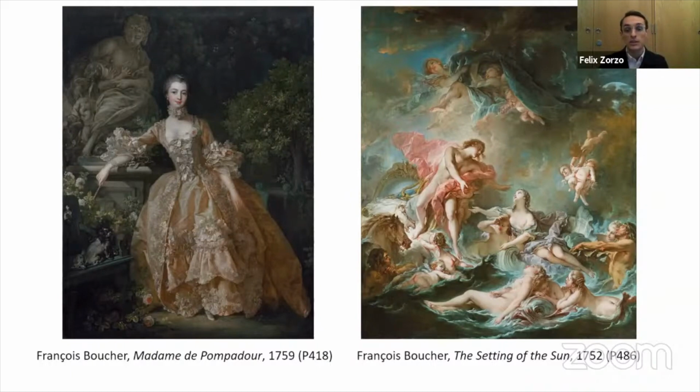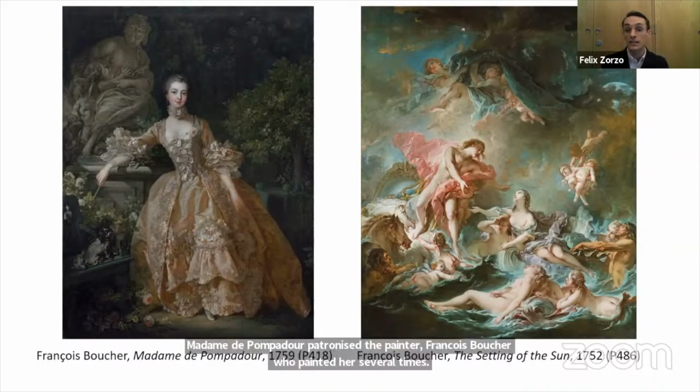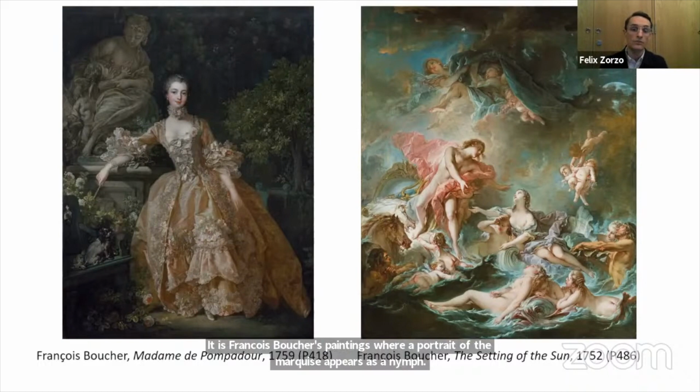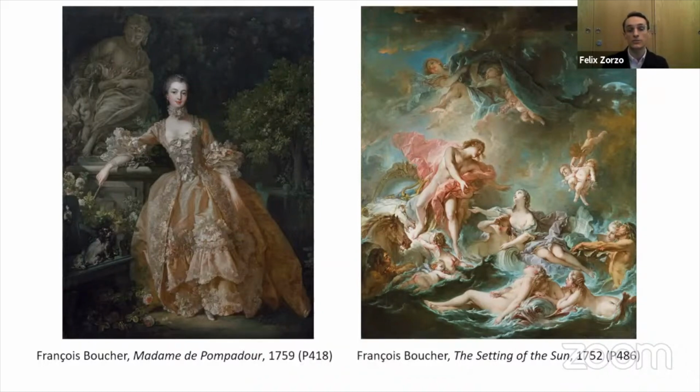But it is Boucher's mythological paintings, where occasionally an idealized portrait of the Marquise appears as a nymph, such as here in The Setting of the Sun, that the artist fully embraces the creative possibilities that the Rococo has to offer. It has been noted by Melissa Leahyde that here the boundaries between painting and decorative art is porous. In the spirit of Meissonier's designs, the composition does not follow a rectilinear pattern, resulting in a seemingly haphazard organization of the various elements before us, comparable to the organic arrangement of Caffieri's gilt bronze mounts on Louis XV's commode.